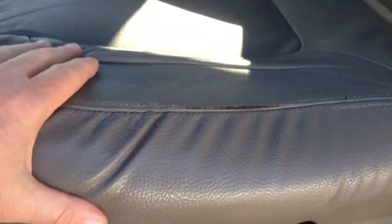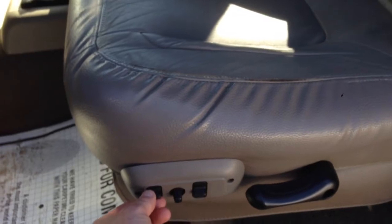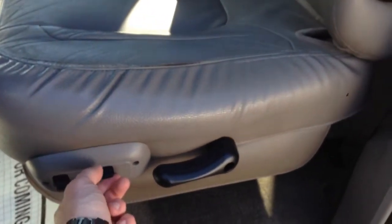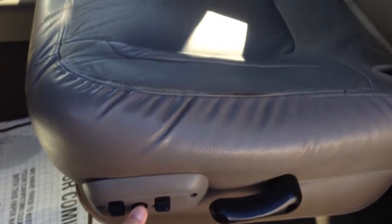Seat's a little bit flat on the outside bolster. I don't know if you can tell my hand kind of dipping down there. That's from people getting in and out of it. But the leather looks great. And all the seat functions work. Whole seat up, whole seat down. Everything works perfect. A little bit of dye wearing off, but nothing bad. There's your tilt wheel. That works fine.